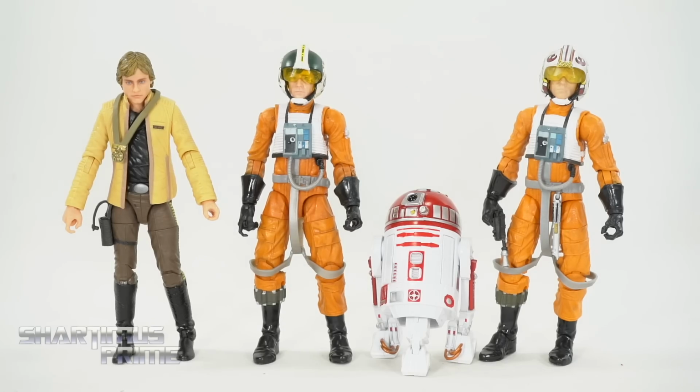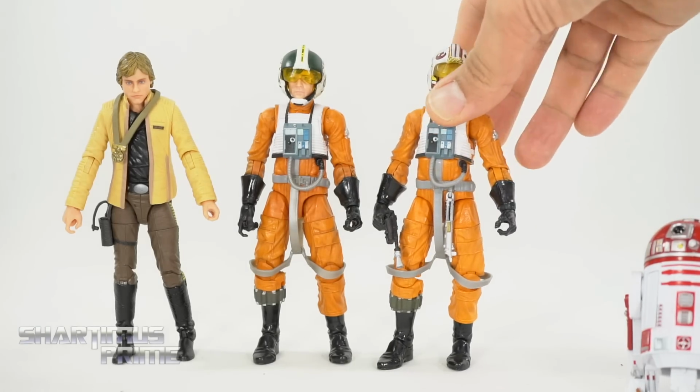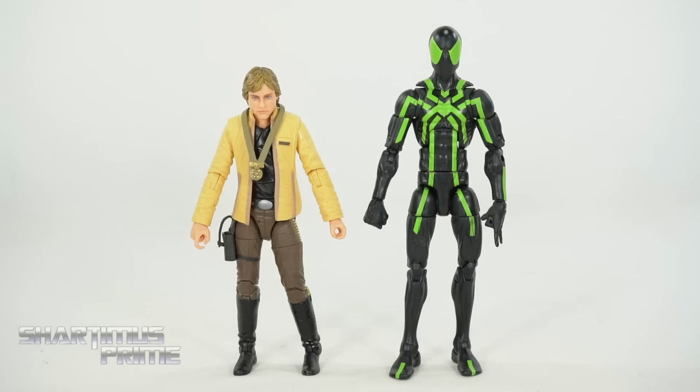Then here's Ceremony Luke and Wedge Antilles next to the R2A3 Toys R Us exclusive. And then we have the Wave 1 X-Wing Luke Skywalker. And you can see the orange on Luke is actually a little bit brighter than Wedge over here, huh? Just a little on the brighter side, but yeah, they still look very similar. And then here's Wedge next to your average 6-inch scale figure. We have the Marvel Legends Big Time Badass Spider-Man. And I can't do the stop motion, but I will post up a mini review later today, so stay tuned for that.